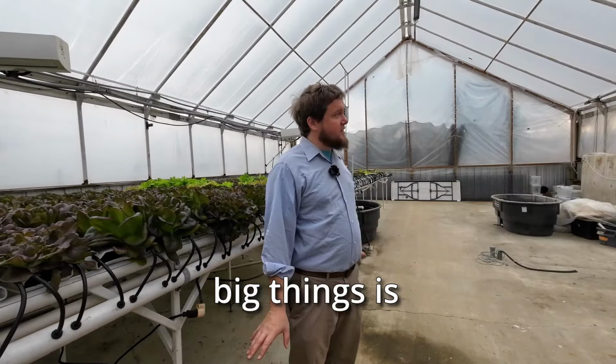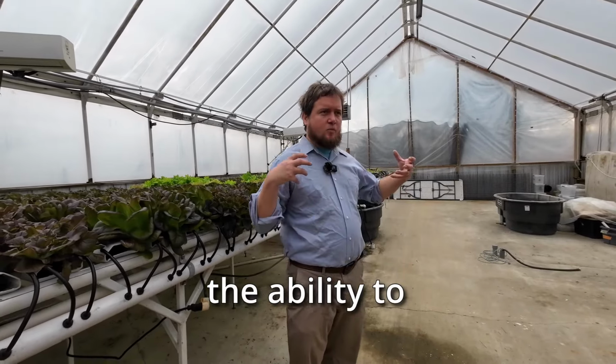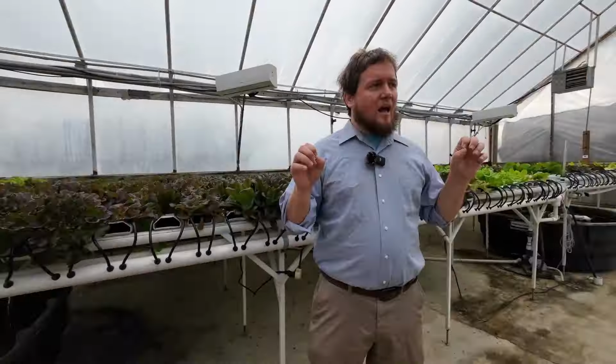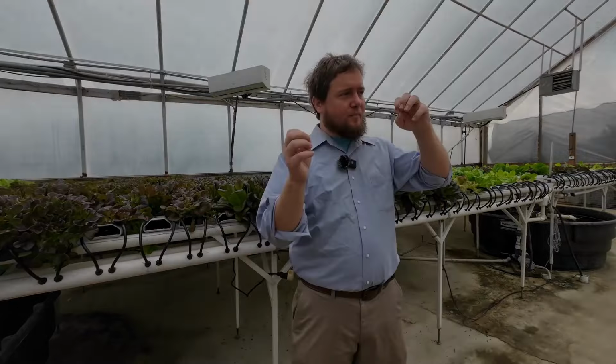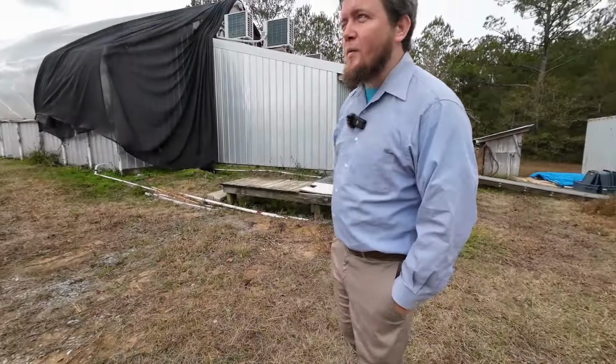That's one of the big things, is the ability to shift a system. How easy is it to pivot from this system to something else? Right now we have one type of hydroponics, but we have done several types of hydroponics, and we can even show later on a start of another type of hydroponics. Okay. And hydroponics can grow anything in the world. You just different types of systems do different things better. Okay. And you can shoehorn other things into that system and stretch what it actually covers.